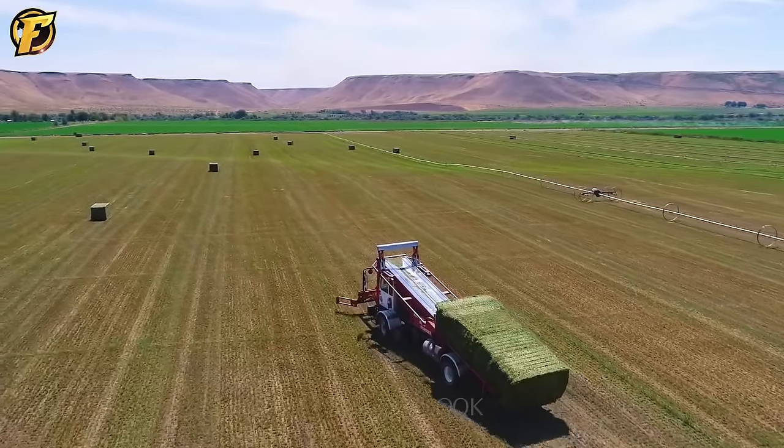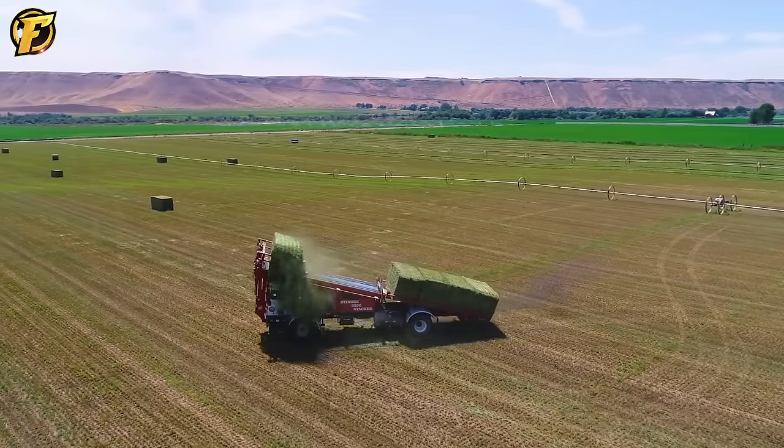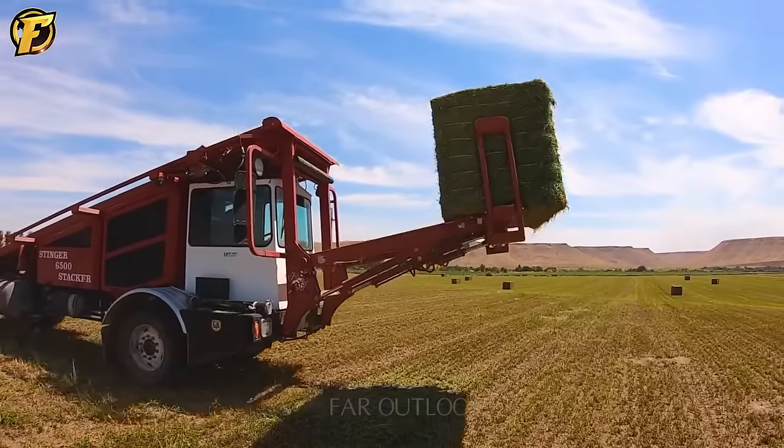Stinger Stacker not only improves yield during harvest, but also helps Idaho farmers maintain the quality of their alfalfa product in the marketplace.